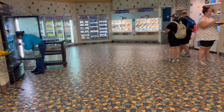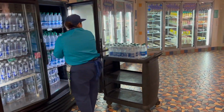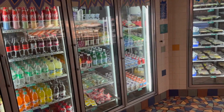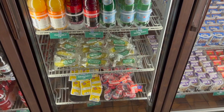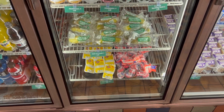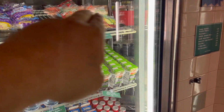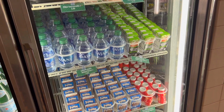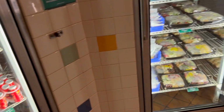In the middle of the food court is where they have the grab-and-goes. So they've got water here, beer, soda, Powerades. Oh wow, they have deli pickles. That's kind of cool. They have Babybel cheese, hard-boiled eggs, apple slices, Uncrustables. Those usually come with kids' meals. They have apple juice, Go-Gurt, different milks.